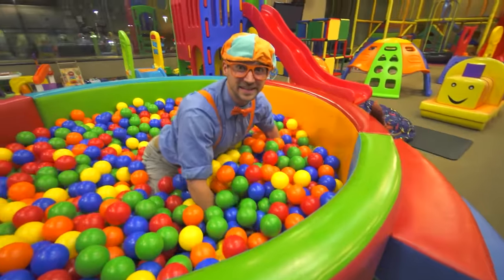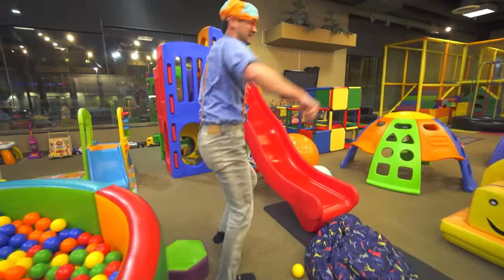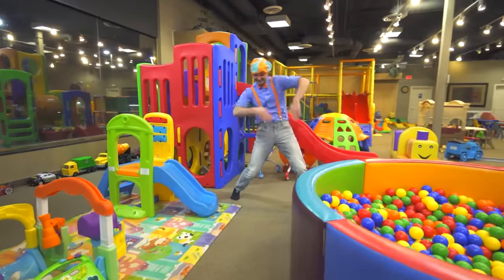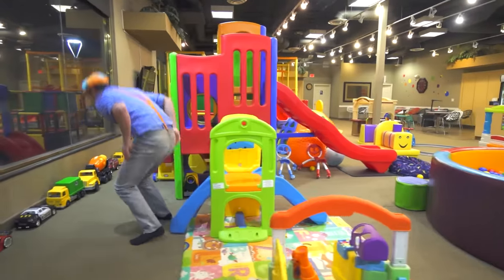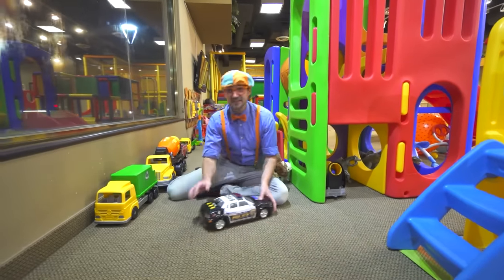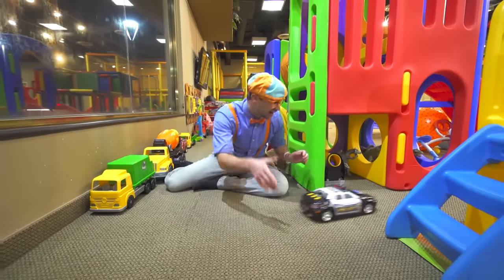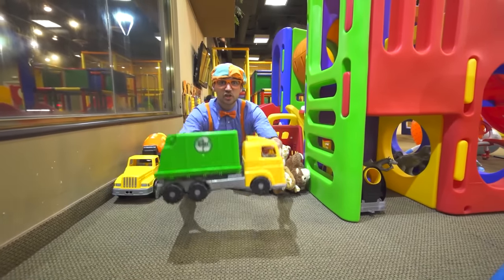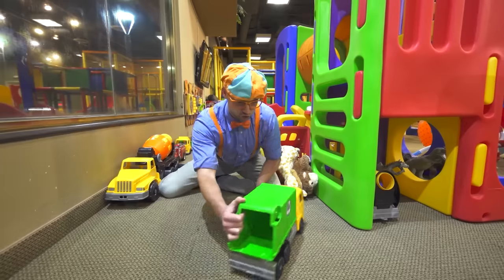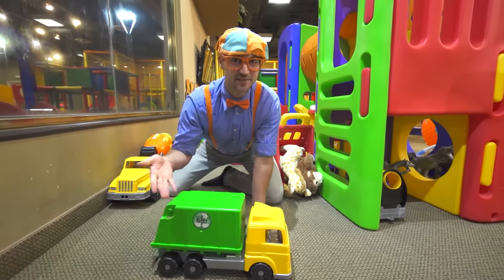Wow, so many colorful balls! Let's keep playing! Whoa! Oh, look! This is a police car! Vroom, vroom, vroom! Whoa! Look! It's a garbage truck! Wow! I love garbage day and garbage trucks!